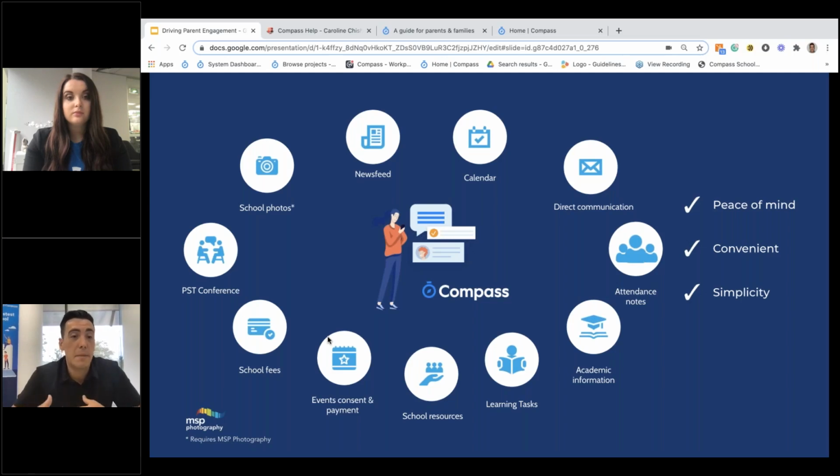For those of you that may not be aware, we've actually partnered with MSP Photography. We've got an integration there now where parents can actually purchase school photos directly through the app as well, which is quite powerful.